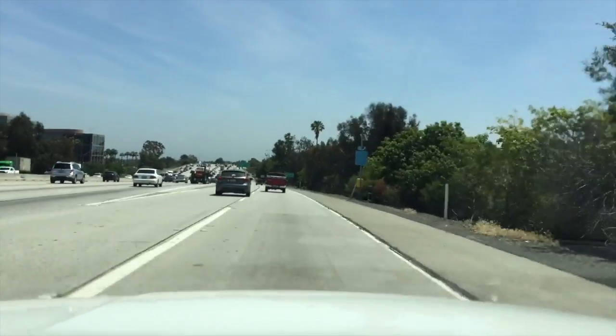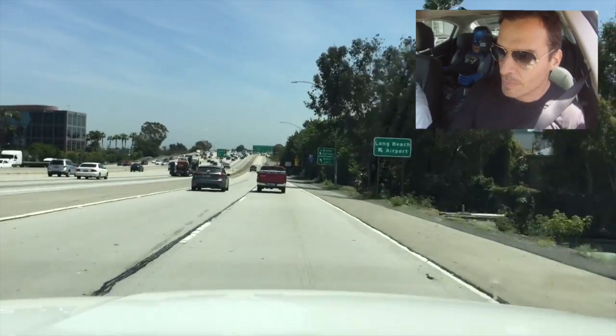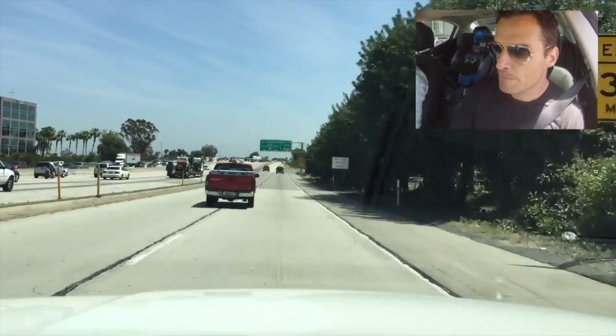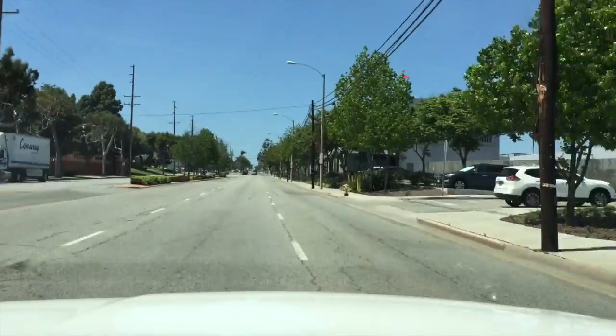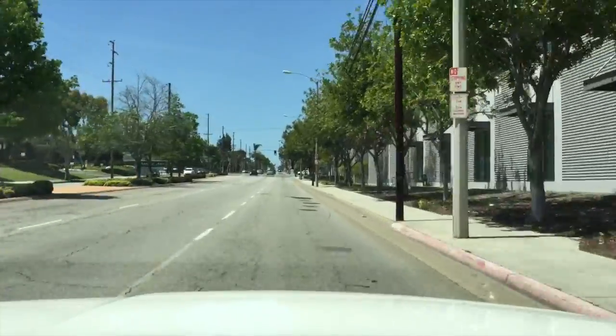It feels really good on the freeway. This is a pretty big car. It's a pretty heavy car. So that little extra horsepower, that little extra torque, sometimes makes a pretty big difference. It's making a huge difference. I mean, I know this car very well, and I can see that it's a whole new beast right now.